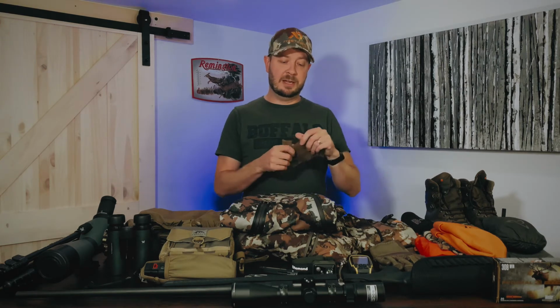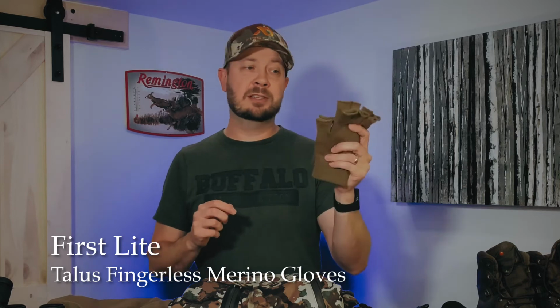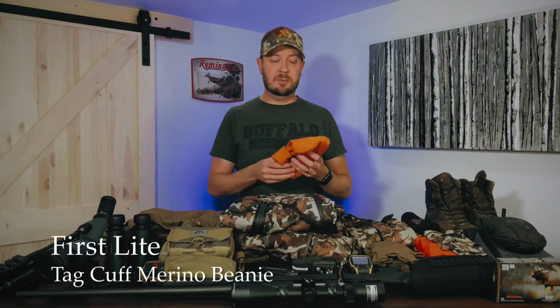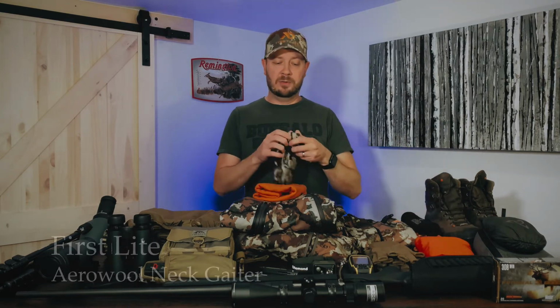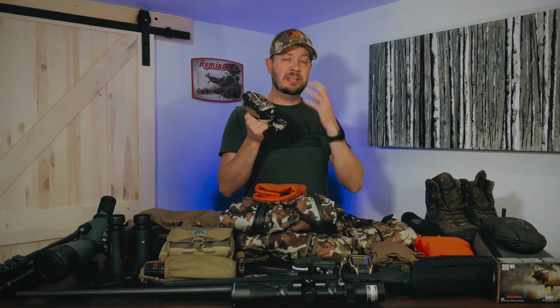And then when it's not so cold out, I run the First Lite Talus Fingerless gloves, and these are a merino wool glove and really nice just to be able to manipulate stuff but keep your hands warm at the same time. For headgear, what I run is the First Lite merino wool beanie or toque, and I also use the Aerowool First Lite neck gaiter. Just a wonderful tool to conceal your face, your nose, and just to keep rain and snow off your face as well.